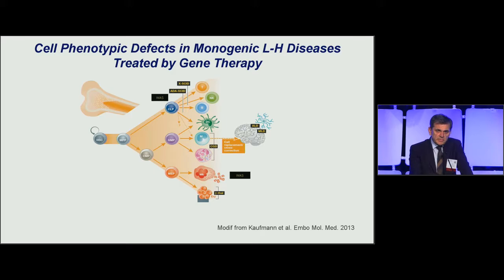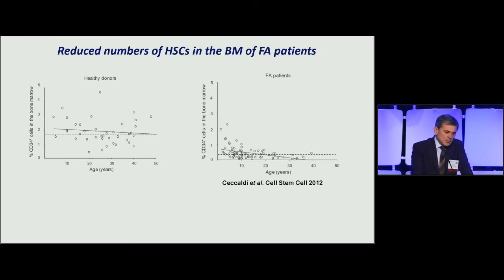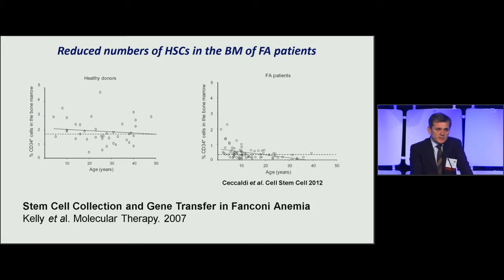Well, in contrast with many other diseases that have been treated so far by gene therapy, in the case of Fanconi anemia, the main phenotypic defects are observed not only in maturing and in mature cell compartments, but even in the most primitive hematopoietic stem cells. And this is the reason why the bone marrow of patients with Fanconi anemia contain significantly lower number of stem cells as compared to healthy donors. And indeed, this was considered one of the main limiting factors that prevented the success of gene therapy in previous gene therapy trials in Fanconi patients.